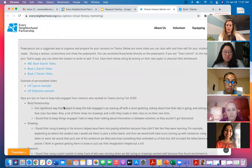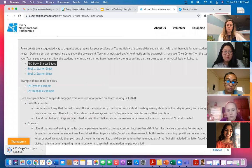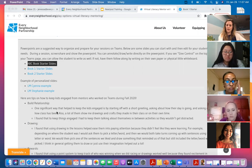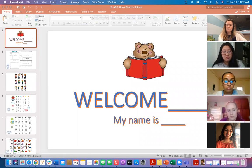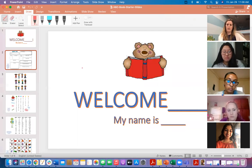So you'll notice they're all here. Like the ABC book starter slides. They're loading. Here we go. So here's the ABC book starter slides. You could write in the student's name, your name, and then you can go through the slides as you're working with them, and even draw on them yourself as well.